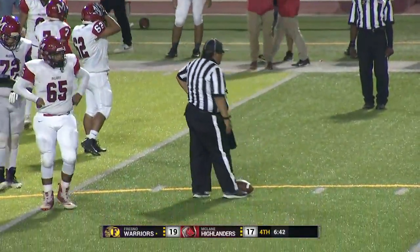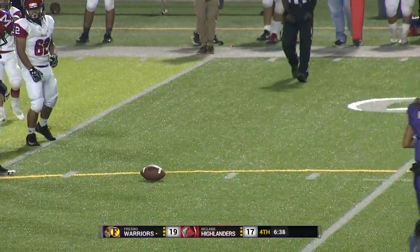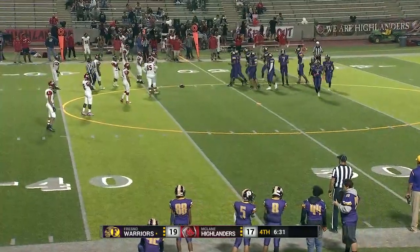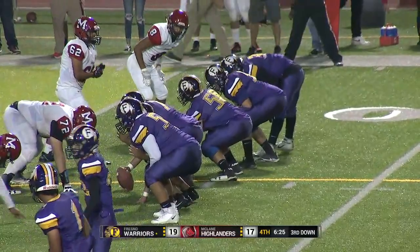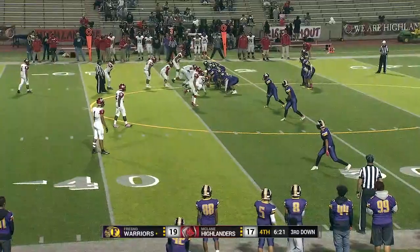So they're facing third down again. 3rd time on this drive. It's 3rd and 6. Football's at the McLane 47-yard line. Again, 3 receivers to the near side. Robles the back alongside Nahara.